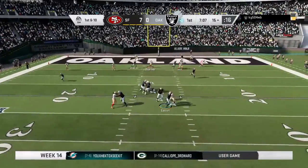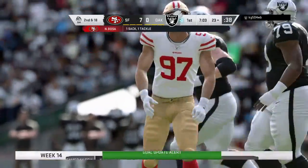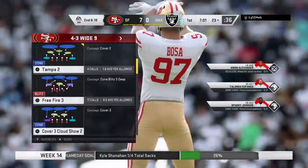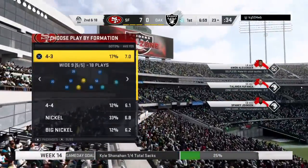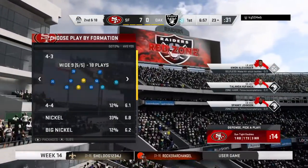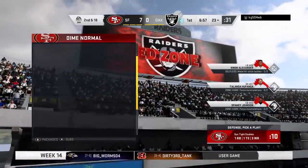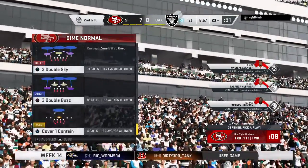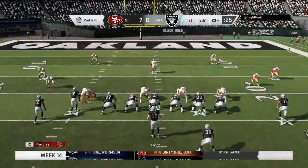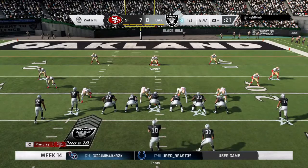Looking to throw. Eason, he's going to be sacked. Back at the 23-yard line. Nick Bosa in there to get him, and that is sack number 6 now for him on the year. Got to imagine the pass rush will be equally intense here on second down following the sack. It's 2nd and 18.